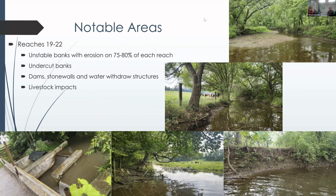The question is, that looks pretty bad. The question is, is that upstream from Walnut Street, upstream from the Wingert Dairy?